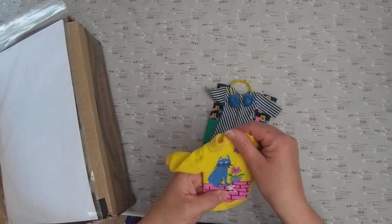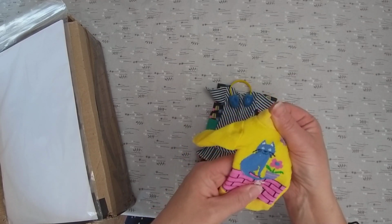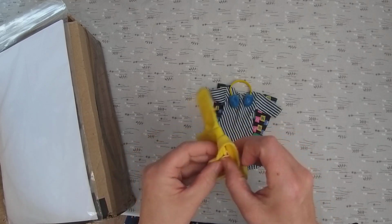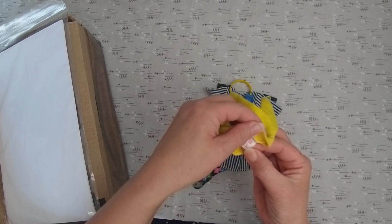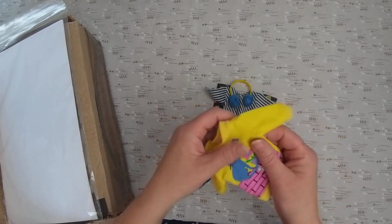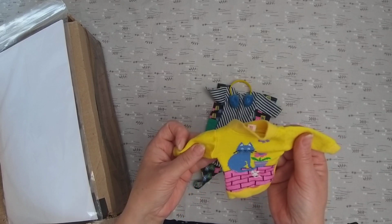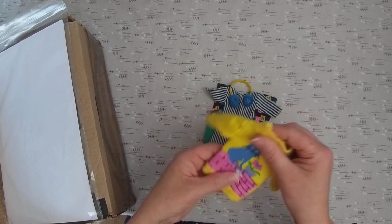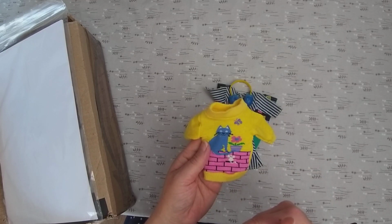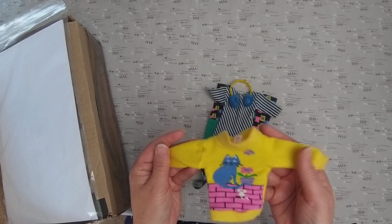We have, of course, the reason this attracted me, we have a kitty. I had to have it. It is a Sindy original as far as I'm aware. Let me check. Yep, we have a Sindy label there. I have not got the faintest idea what generation Sindy. I can't remember anything like this from my gen, so I'm not 100% sure. So if anybody out there knows, I'm quite pleased with it.